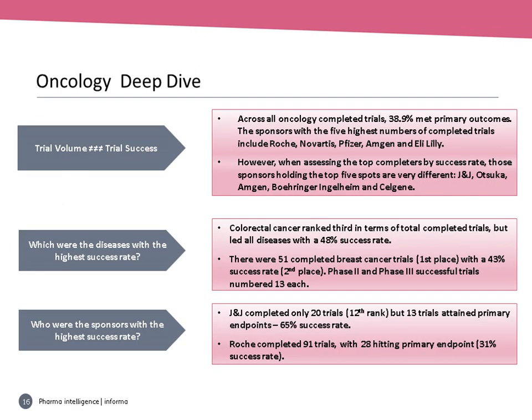So the take-home messages from this oncology deep dive, again: pick your metric. Trial volume does not necessarily mean the largest degree of success. The therapeutic area average for success was just under 39%.